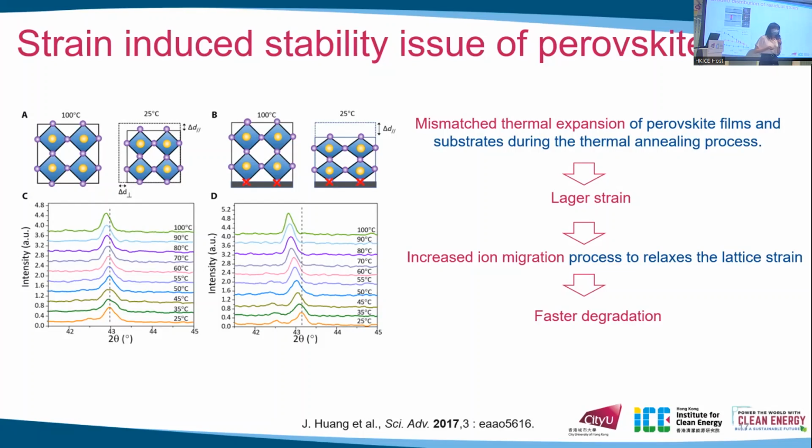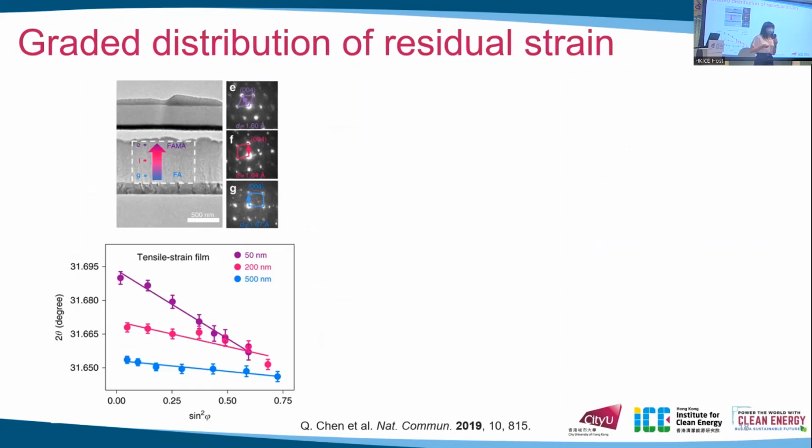In mixed perovskite, the composition of the film varies, and the formation energy of different phases causes an inhomogeneous composition distribution in the film. This induces an inhomogeneous strain distribution, where the top surface, like the 50 nanometers below the surface of the film, bears the largest strain, and the strain gradually decreases from the top surface to the core of the film.